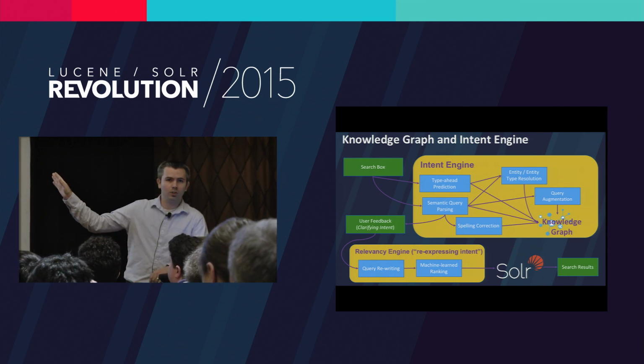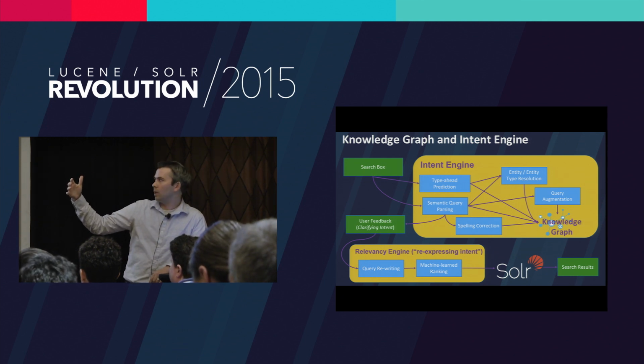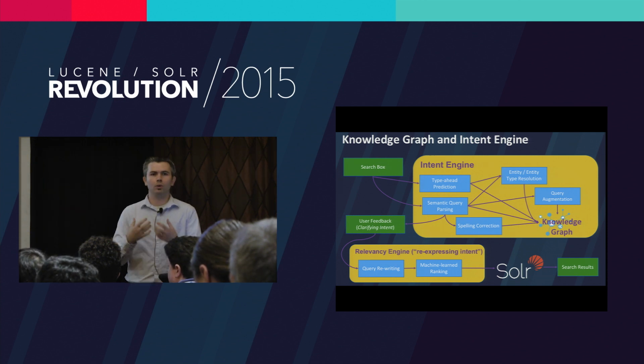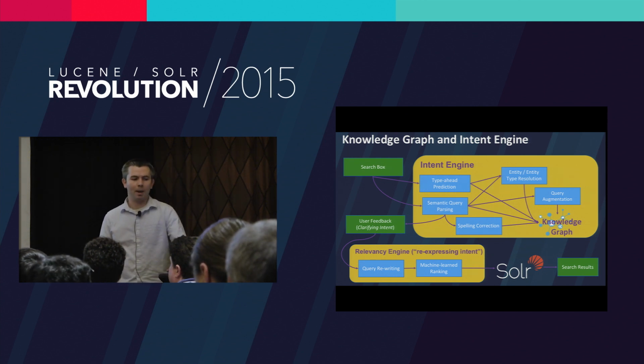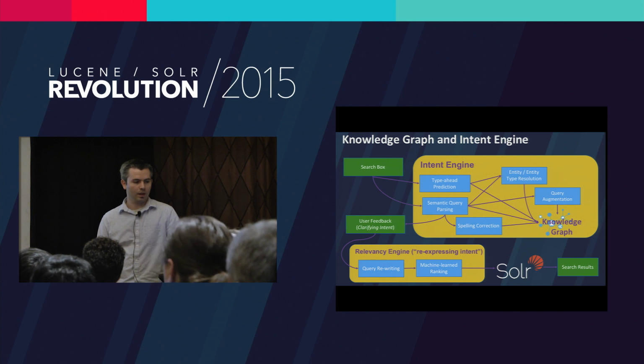So the keyword search box up in the top left corner, the user obviously interacts with you there. We've got one more piece, which is a user feedback loop, where as we're modifying the query and doing things, we want to give what we think the user's intent is back to the user so that they can correct us if we're wrong. And finally, at the very end, you have search results coming out, which is where you've actually done the matching. But there's a bunch of pieces that I've injected in the middle here that I'm going to talk about throughout the course of this time.